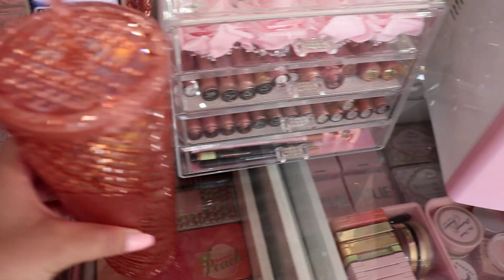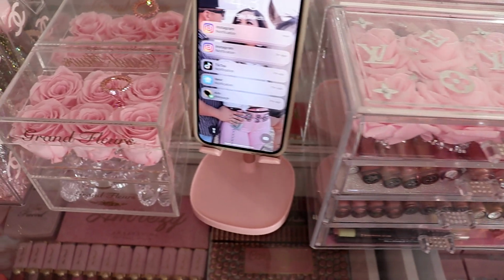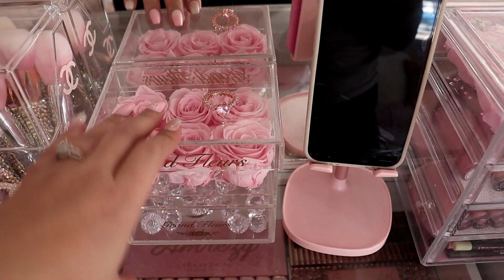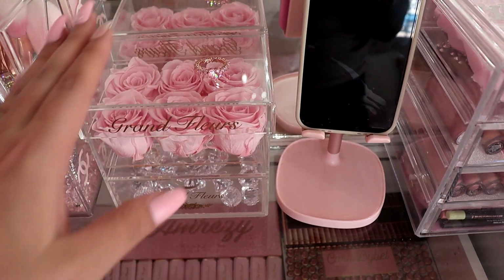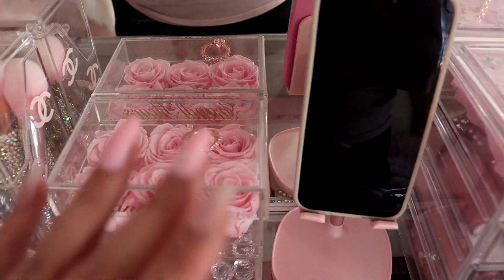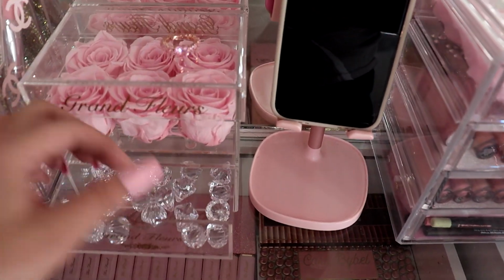And then I'm going to move my cup. Over here I just have my little phone stand that I put my phone on when I'm getting ready. And then I just have this little jewelry box from Grand Floors. They sent me this maybe 3 years ago, and look how beautiful it still looks. So I am obsessed with it. I just keep it empty just because I think it looks aesthetically pleasing.